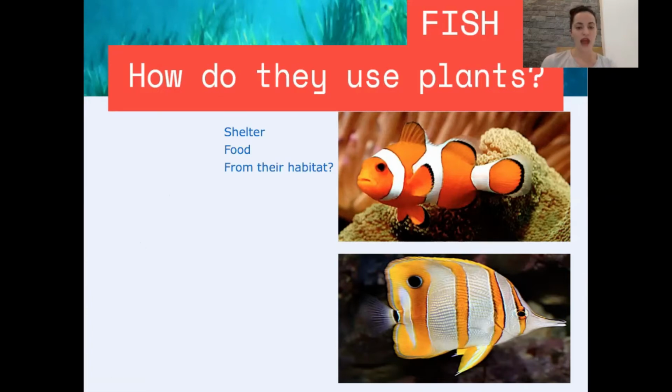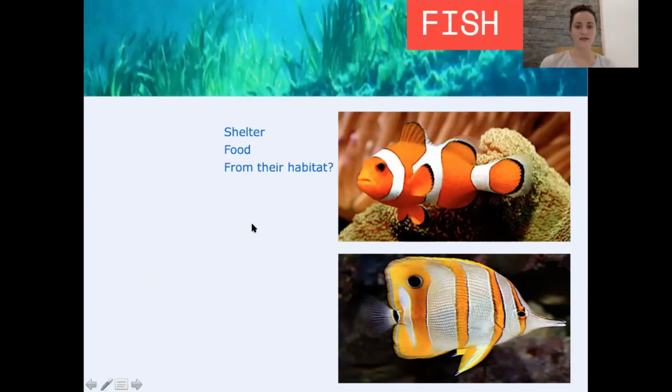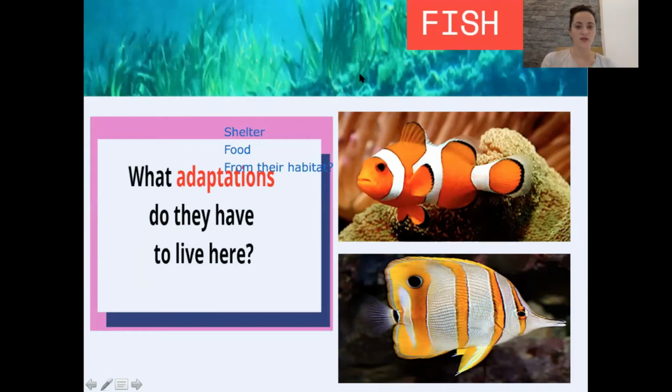How about food? How do they get food from their habitat? Zalin? They use the plants to hide and they find food, so they will eat that food. Excellent job, Zalin. So that's another way they can use plants too, right? What adaptations do fish have to live in the water?